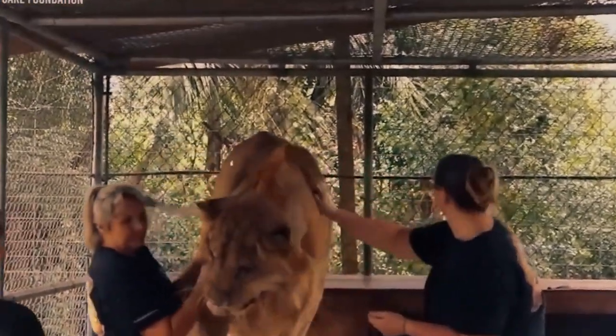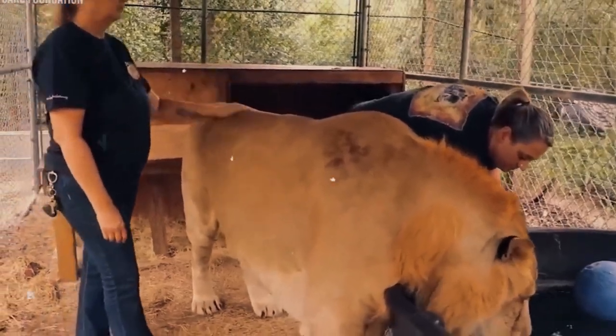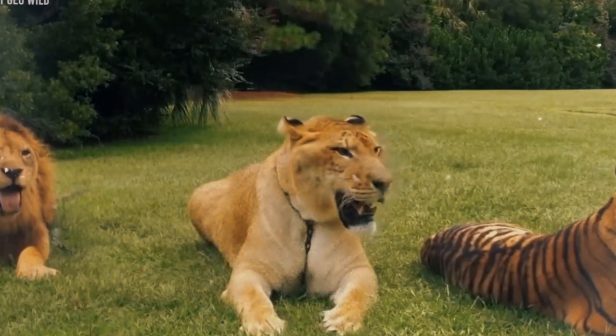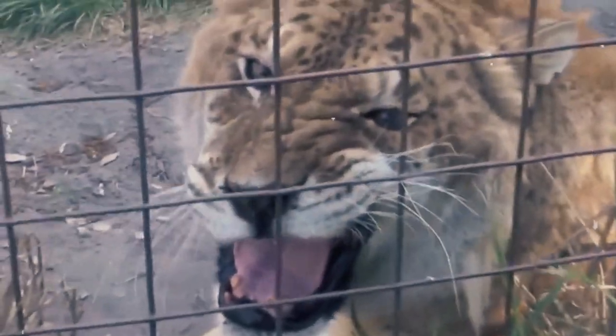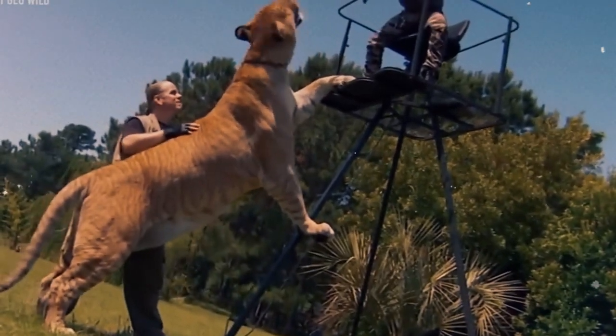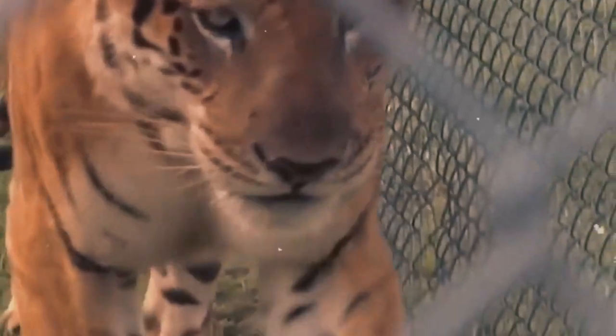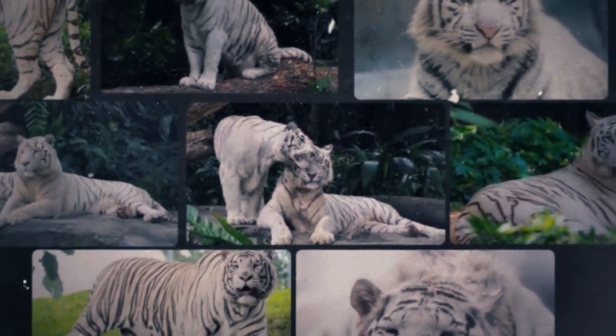Physically, ligers are larger than tigons. They can even grow to be some of the biggest cats in the world, often exceeding both parent species in size. They have a combination of characteristics from both lions and tigers, such as a lion's mane and a tiger's stripes. On the other hand, tigons are usually smaller than both parent species, are rare, and may struggle with reproductive challenges.